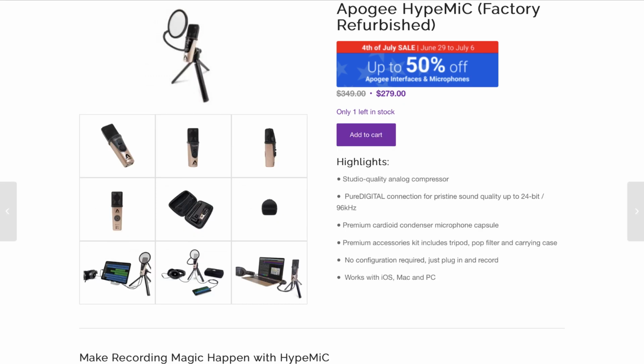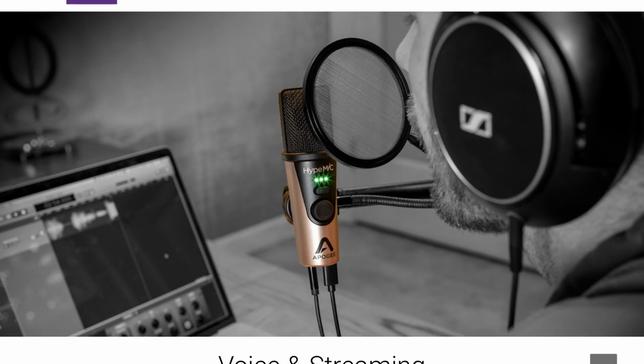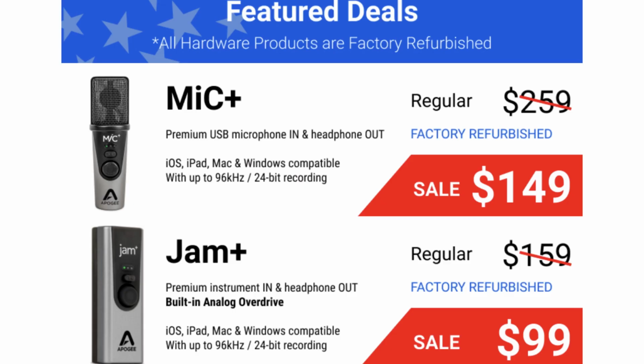Now, the difference between this and the HypeMic is that you don't get those premium accessories such as the pop filter, the stands, the case, things like that. So, something to keep in mind. Getting those additionally later would probably bring you to the price of what the HypeMic currently is at, which is that $279. It would bring you in that ballpark, but with the MiC Plus, you would theoretically be able to piece it together, or maybe those things aren't important to you at all. You might not specifically need their pop filter. You can just use it in conjunction with your own mic stand and your own pop filter, but something to definitely look out for.